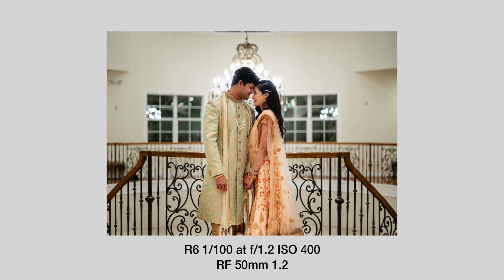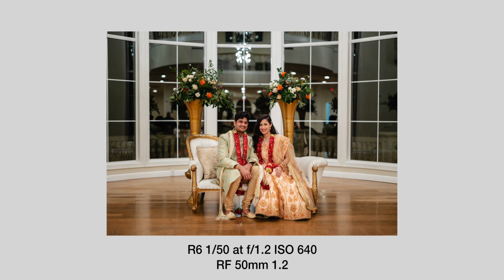Is there a difference in image quality? There's a difference in megapixels, right? You can definitely crop and zoom in more on the R5 and retain the detail. But as far as dynamic range and high ISO, these cameras performed very similarly. I wouldn't be concerned if you're thinking the R6 has 20 megapixels, that it's not enough.